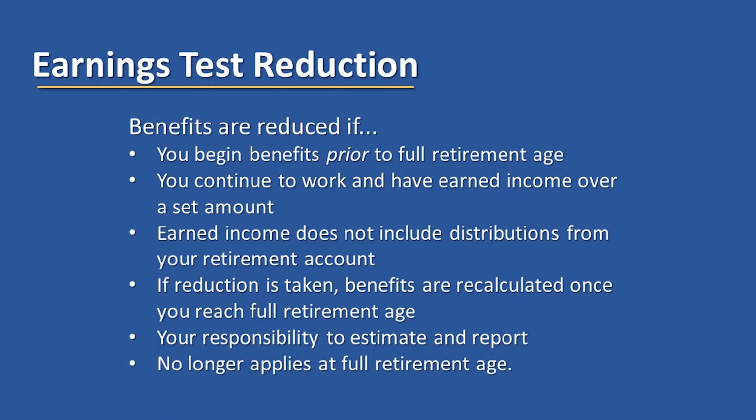Let's talk briefly about the earnings test reduction. The earnings test reduction is going to apply only to certain individuals. Those individuals will need to have applied and started taking their benefit early. They will also need to continue work and to continue earning. Now, this does not encompass any retirement income that you may be getting from a pension plan like an NPERS annuity.